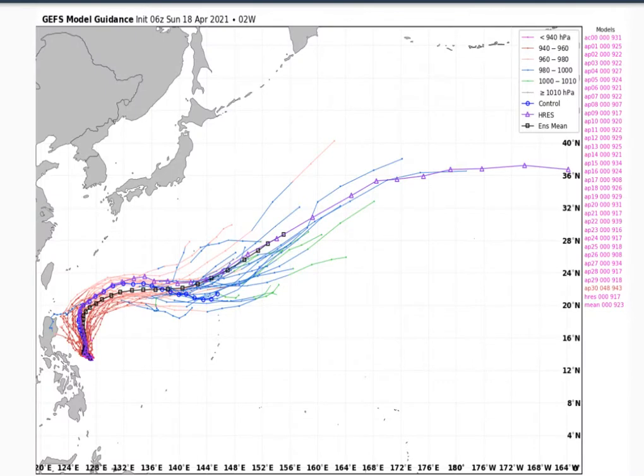Let's go ahead and look now at the GFS models here. You can see again, they're all highlighted towards being way off the coast here. So we're not looking at a landfall basically. We have one or two getting it towards the far north central Philippines, but again, guys, it's not going to make landfall. So it looks like the GFS is pretty darn accurate with this.